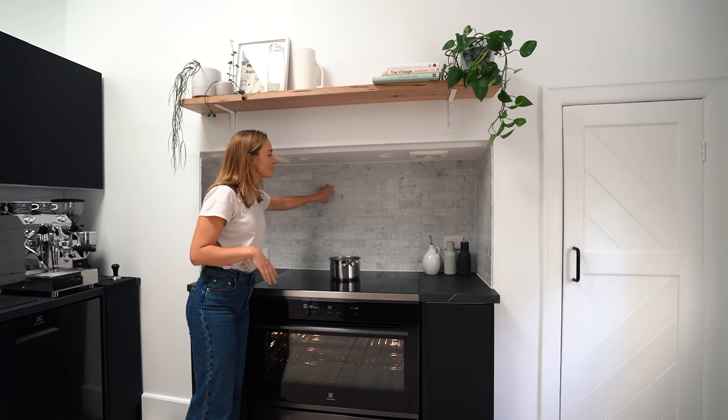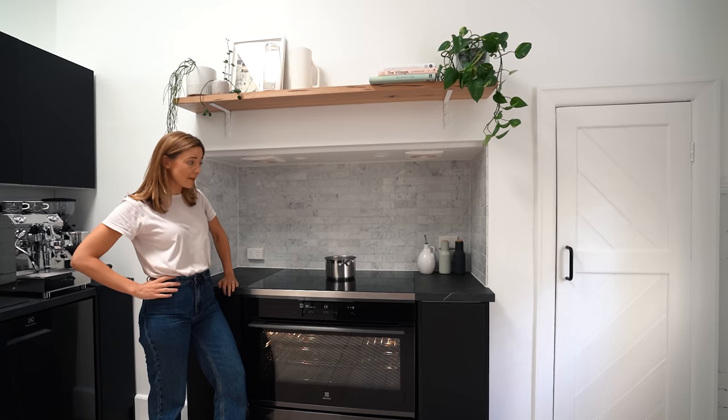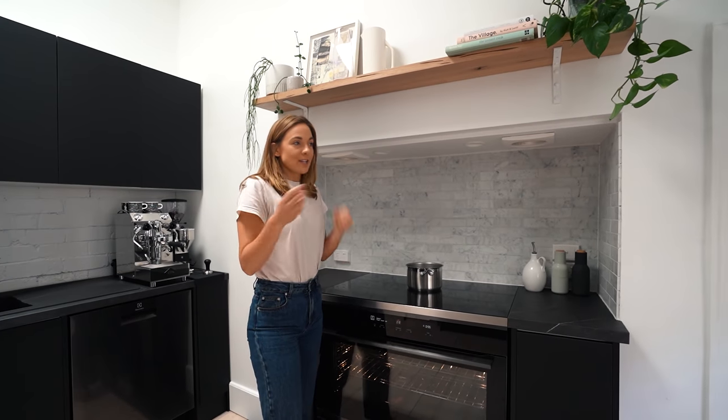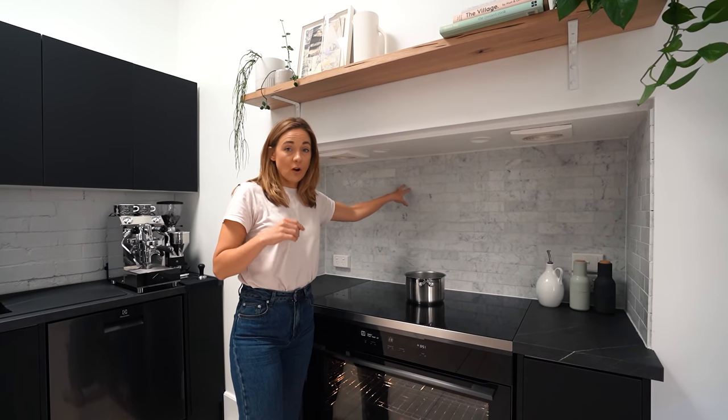We just had to start from scratch. So we chose these beautiful tiles and I like the gray effect. It works really nicely with these cabinets. Hot tip, I don't know if it's a hot tip, in terms of the grout color, I chose white, but had to go back to Bunnings and switch it because I was like, no, white is gonna be way too much contrast.